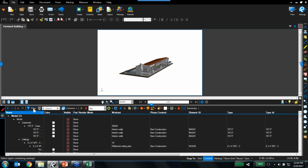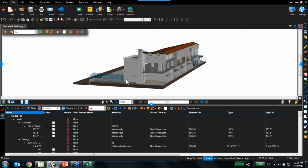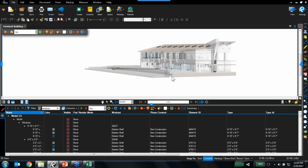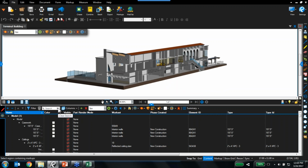Like the markups list, we can also come through and filter. So I can filter by any of these column headers, just pick a topic and filter. Better yet, though, I can search. And before I do that search, I want to quickly come down and just get a little closer in on this model. We'll get a little more full page so that you can see what's really happening here as I do that search. So here I'm going to search for the windows. What you'll notice is that it's made everything else transparent, and it is just focused on the windows. So it's very easy to see all of the windows there in the model, and as soon as I clear the search, we're back to the normal model.